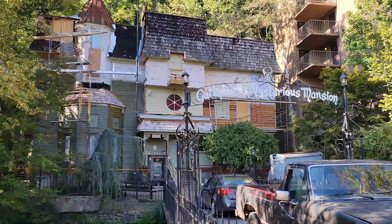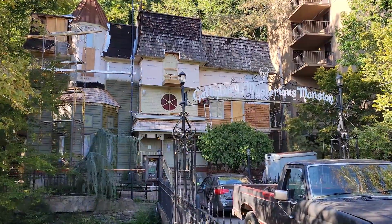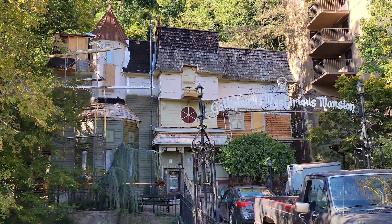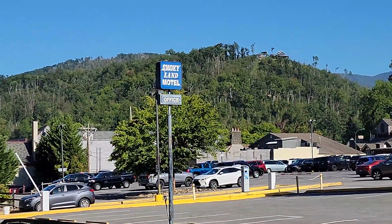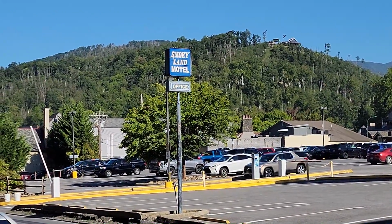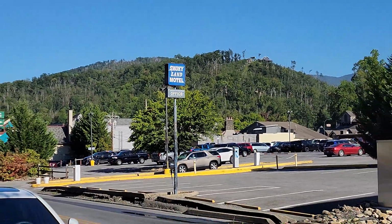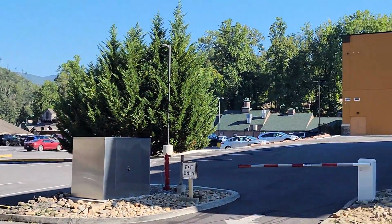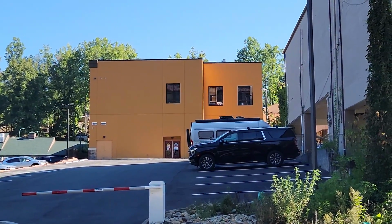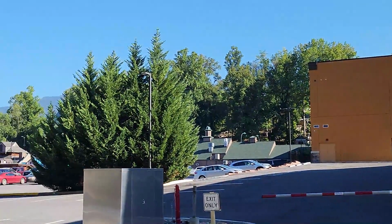Nothing scary going on here at Gatlinburg's mysterious mansion, but they are redoing the front of it. A little facelift. A little relic of the past, the old Smoky Land motel. That's all that's left, that little sign. Now the Guy Fieri's Chicken Guy in Arcade City is where it used to sit.